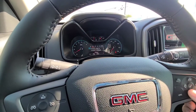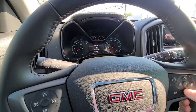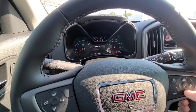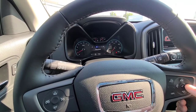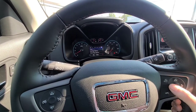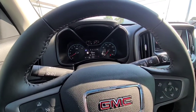Moving over, we've got our distance. You can see we're in V6 mode. Distance to empty, oil life, tire pressure, oil pressure, transmission fluid, and a blank page. Moving over, we've got our music. This truck is in demo mode right now. Same with navigation, as well as our phone settings. So in terms of infotainment, you've actually got a really decent setup in the middle screen.